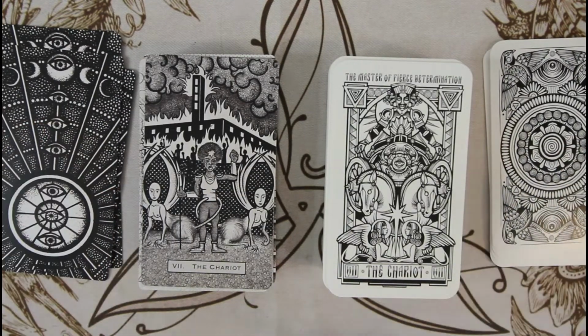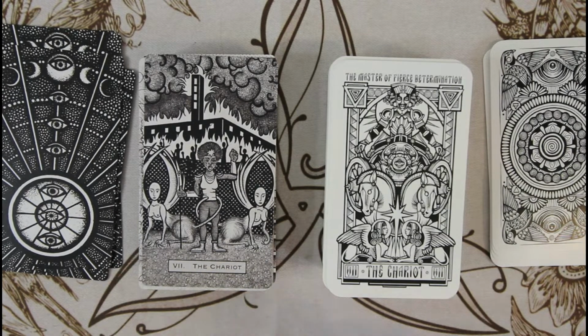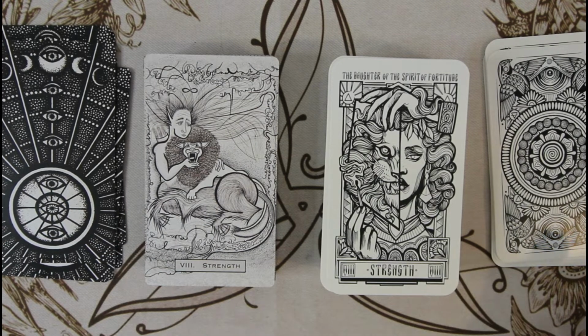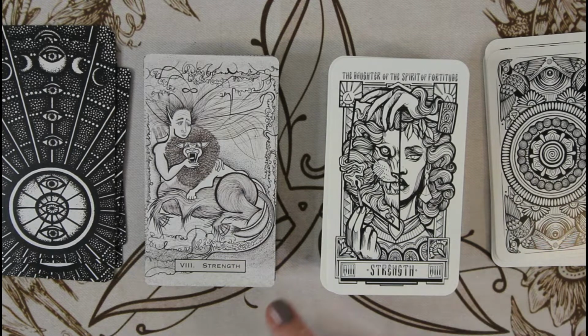The Chariot. I love this one. He's protesting. This one's very cool. It's full of different symbology. The Master of Fierce Determination. Applies to both of those, doesn't it? Strength. The Daughter of the Spirit of Fortitude. I like how she's got a split face there. This one's really cool. As I look through this, I feel a sense of some fate energy going on there.